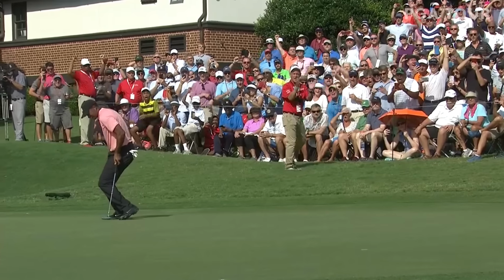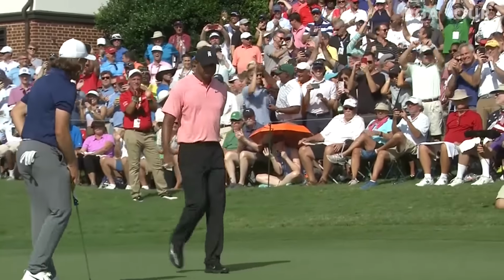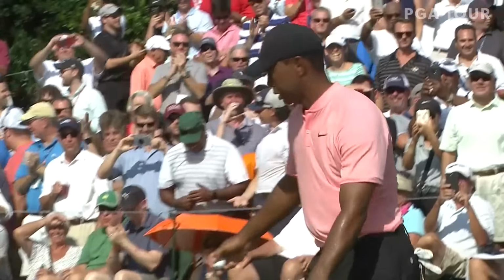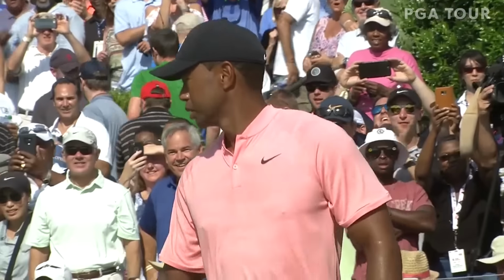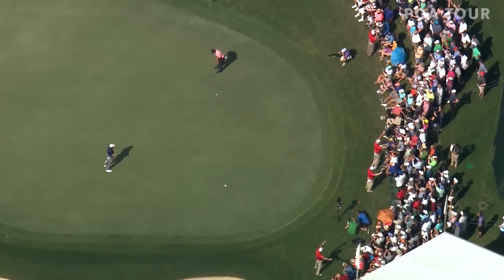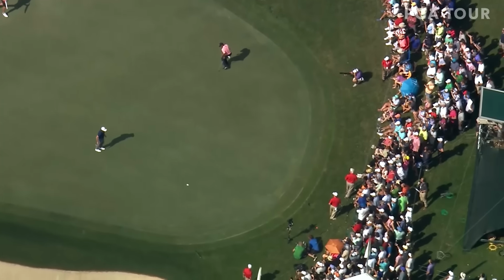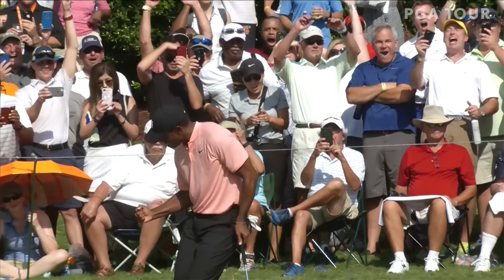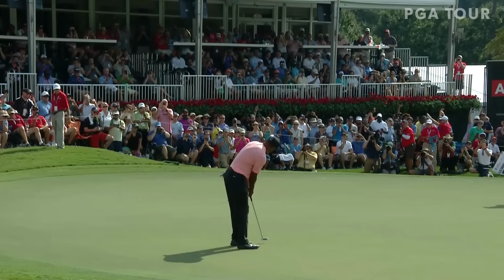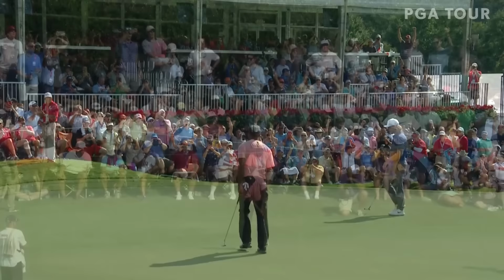Oh, this looks good. There's the co-leader. Closing with an eagle. Worth another look. Hey, the 5-wood was good just to get it in the middle of the green. Putt, vintage. The longest putt in the playoffs so far. And a fist pump. What a way to finish. Just put an exclamation mark. His 6th eagle of the season.